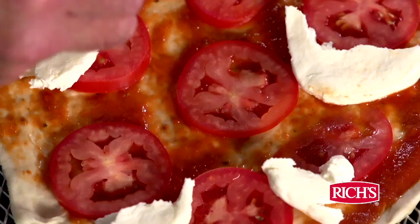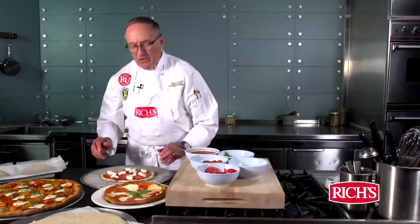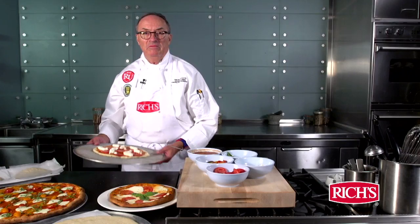We're gonna bake this at a high temperature, and we'll see how nice it comes out of the oven. Whether you have an impinger oven, whether you have a convection oven, or a wood stone oven, the pizza bakes up perfectly every time. So let's get to the oven.